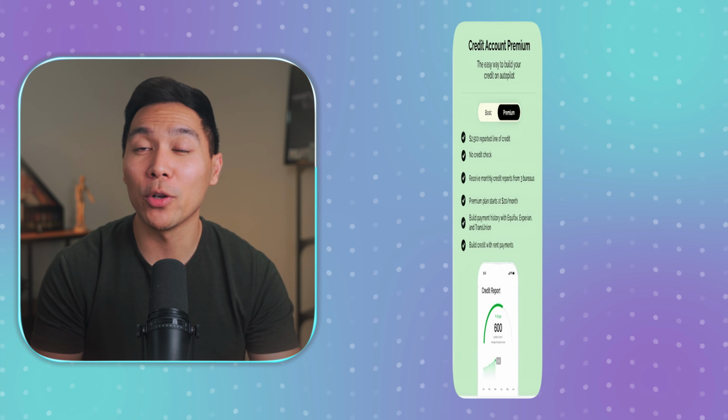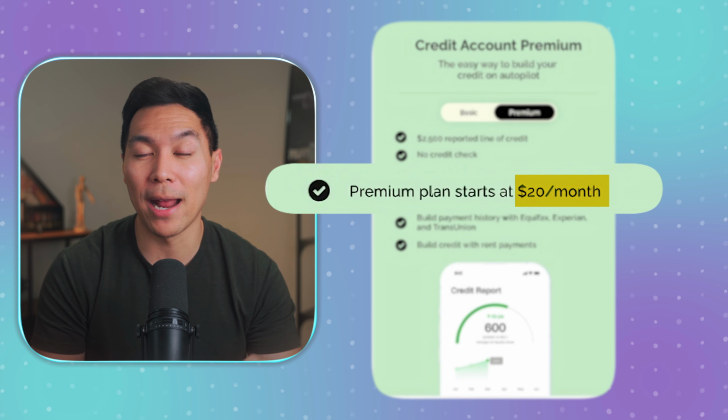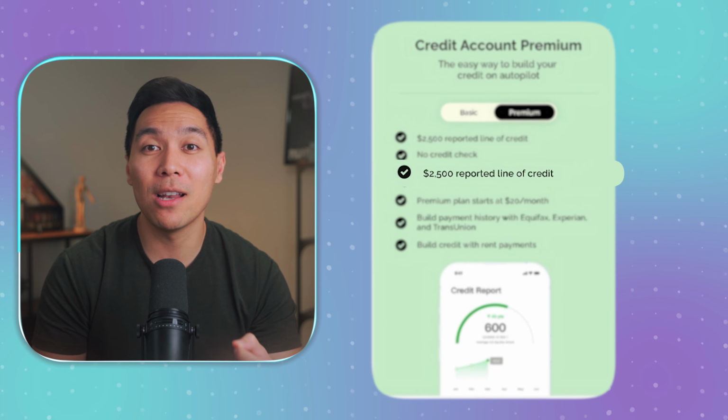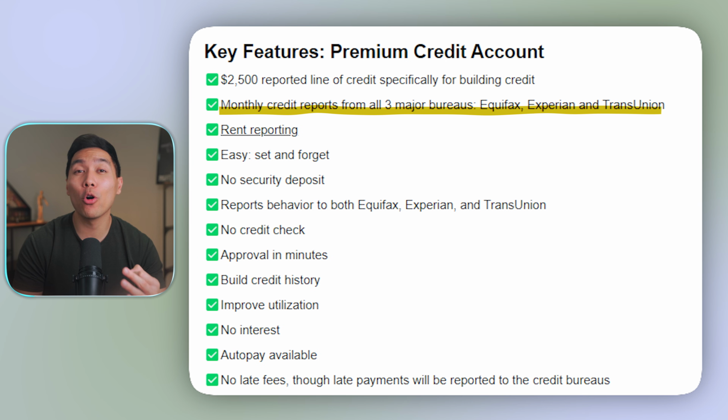Now, if you were to upgrade to the premium account, which costs $20 a month, you can get a lot more value for that extra cost. Instead of $750 of a credit line, you can get a $2,500 credit line. Having a larger credit limit on your credit report will beef up your credit profile a little bit more, and it will show potential lenders that you know how to handle larger credit limits. With this account, you get access to monthly credit reports from all 3 credit bureaus, not just one. You also get something that's not on the basic plan, which is rent reporting.